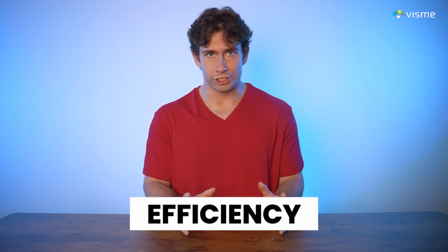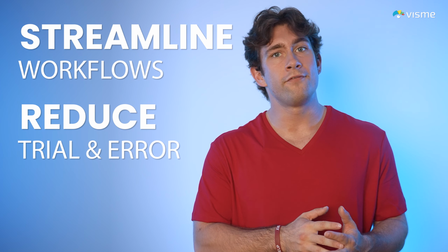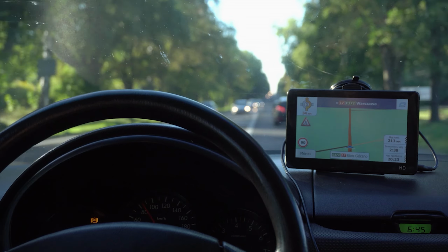Third is efficiency. SOPs streamline workflows and reduce the amount of trial and error involved in completing tasks for new hires. It's like having a GPS for your process. It guides people to the right destination without wasting any time.